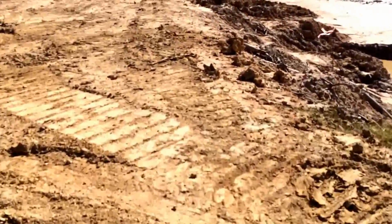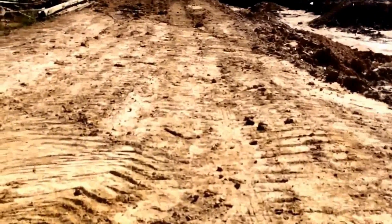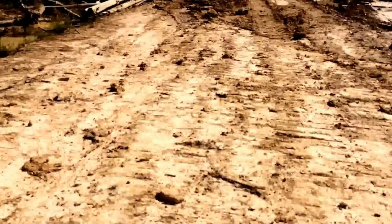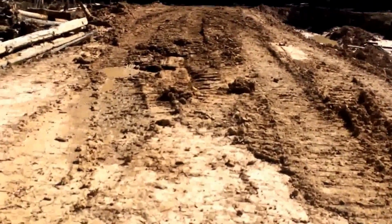Okay, so another little update on the farm. Unfortunately, I wasn't lucky enough to get an off-road truck out here as quickly as I'd hoped. Turns out those things are almost impossible to find when you want one and need one, and they're really expensive to rent. And there was only one place in all of Houston that I could get a hold of that even had one for rent.